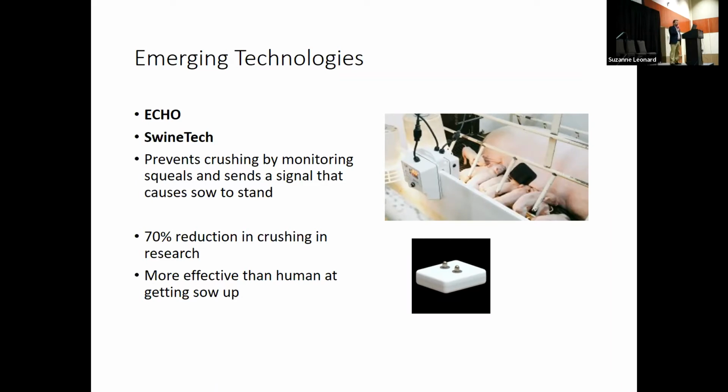I've heard this referred to as well, the Echo device from Swine Tech. Some of you in the room may have used this before, but it's a monitor that prevents sow crushing by monitoring squeals. So another thing using sound, and then sending a signal. There's basically a device mounted on the farrowing stall walls that's picking up the sound, a certain frequency of a squeal, a loud noise. It sends a signal to a device that vibrates on the sow, just a little patch that she's wearing on her side, and that stirs the sow a little bit to force it to get up.